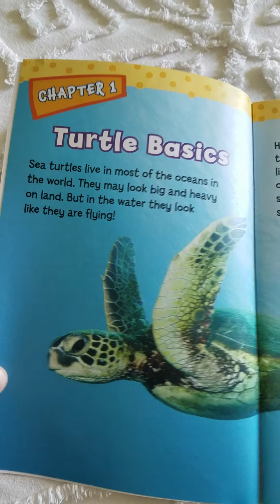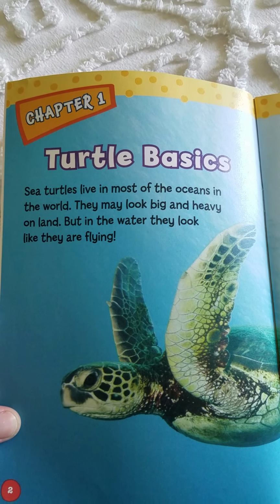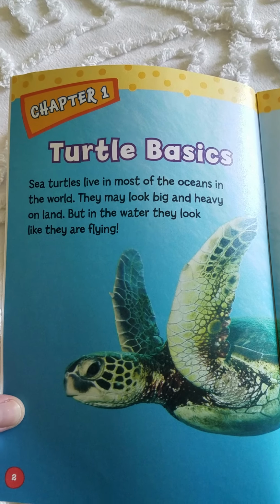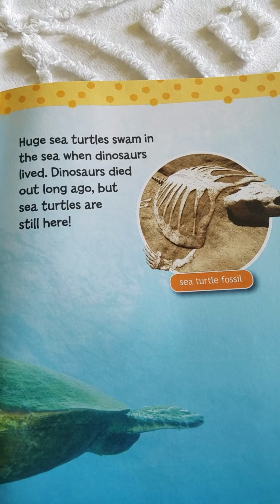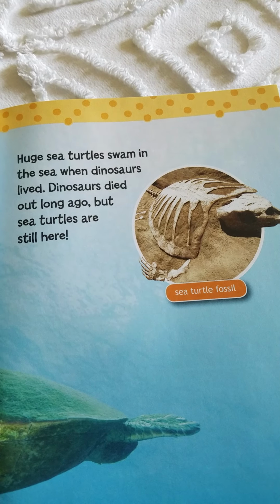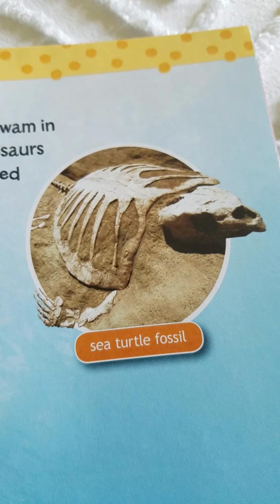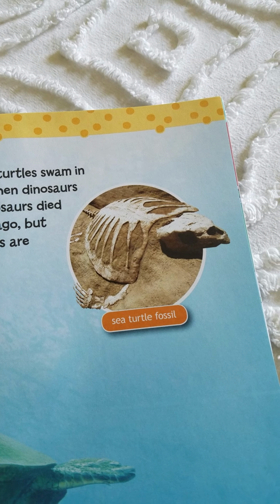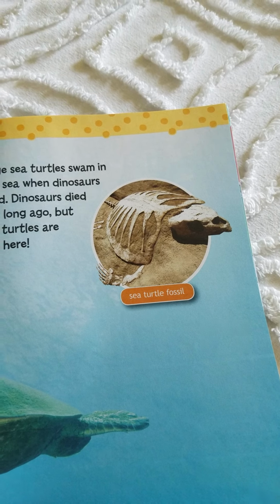Chapter 1, Turtle Basics. Sea turtles live in most of the oceans in the world. They may look big and heavy on land, but in the water they look like they are flying. Huge sea turtles swam in the sea when dinosaurs lived. Dinosaurs died out long ago, but sea turtles are still here. And there is a really cool sea turtle fossil. Can you imagine finding something like this when you're digging at the beach or in the dirt?